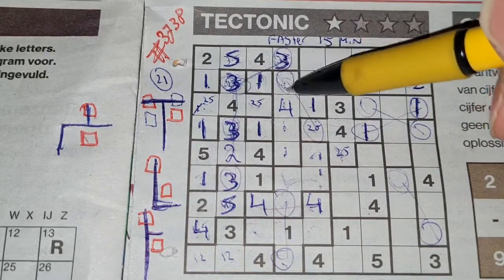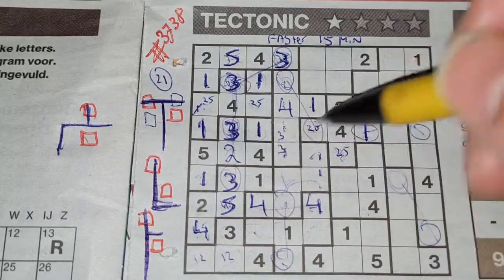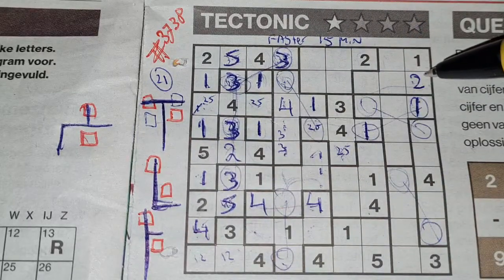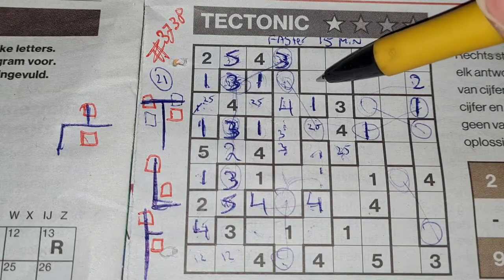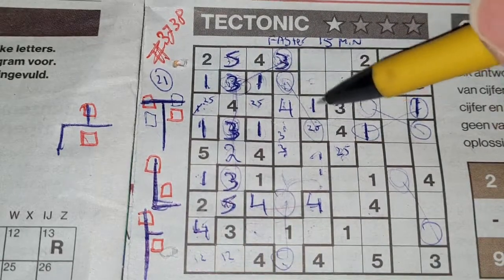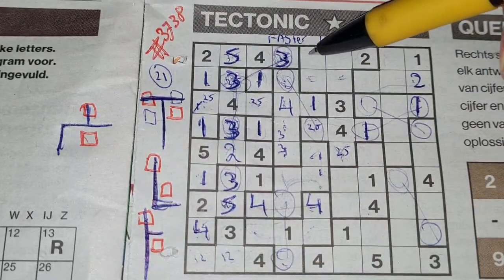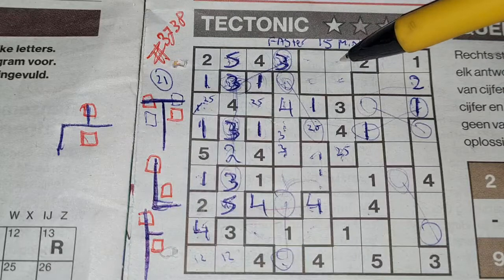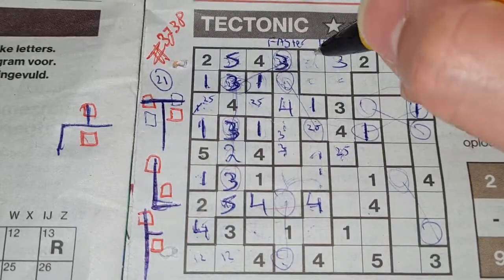This box cannot be a 3. So the 3 could be here, could be there. These two boxes can be a 1. These two boxes can be a 3. So the 1 and the 3 goes in those two boxes as a pair. 1 and the 3, we see here 3, no 3 there. 3 should be here, the 1 goes there.